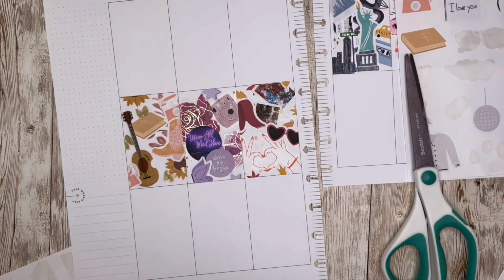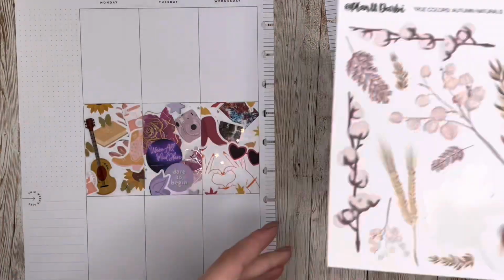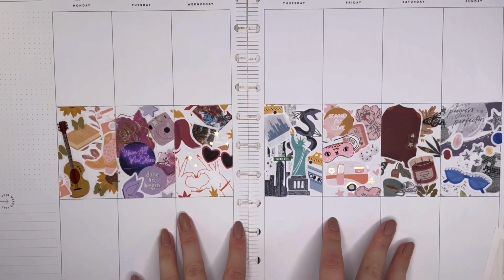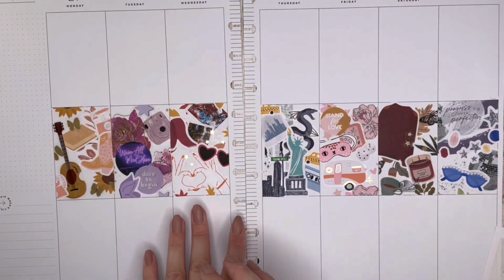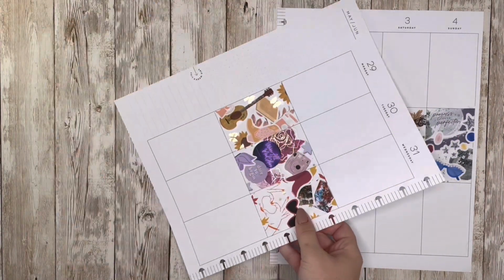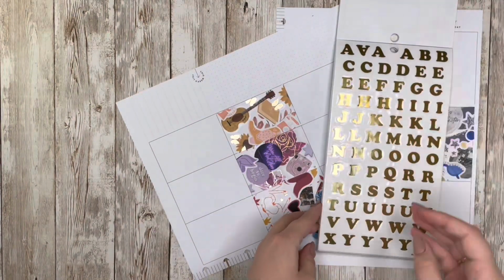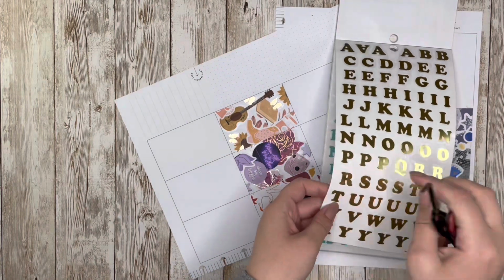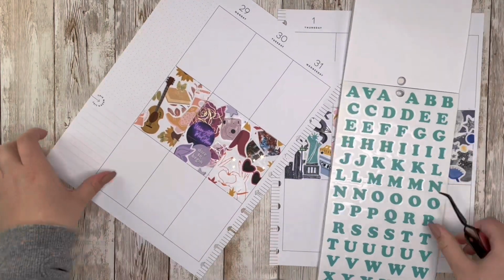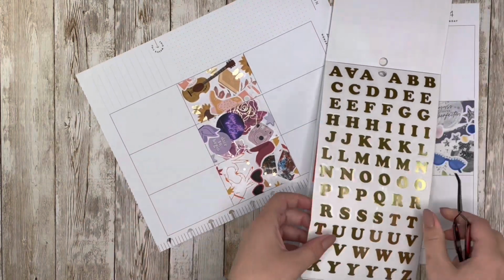So now we've completed all of the decorative stuff, which was a little bit of a time-consuming process, but I'm very pleased with the way it turned out. I have to do some functional stuff, but looking at all of the boxes, I am happy with the way this looks, as a gradient across the pages. The next thing I want to do with this spread is spell out the Eras Tour down the sidebar. I'm going to take the Good Vibes sticker book and use these gold letters right here. I feel like I'm going to have enough. I could also do blue. I don't know. I feel like I've incorporated gold into most of those decorative spots, so gold would look good down the sidebar.